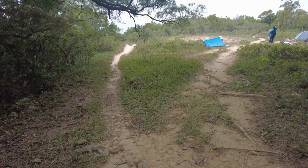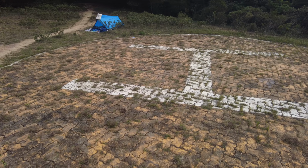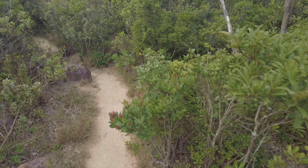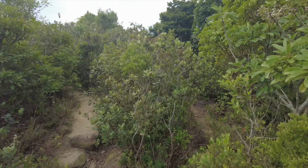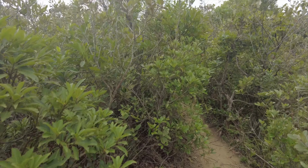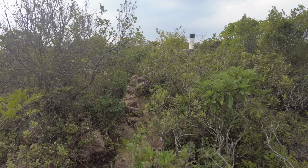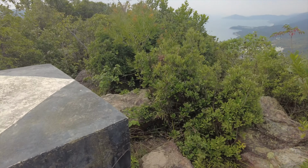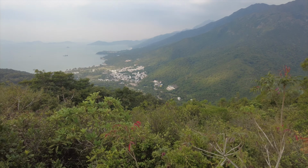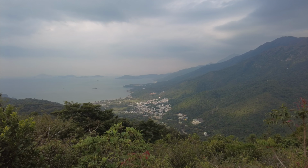Surprisingly, at the top, I found a few people camping there, next to this big old helipad. I left them to their own devices and continued on my way. Really thick, but I spotted the peak marker. It feels pretty amazing here. Yo! Wow! That must be Mui Wo.